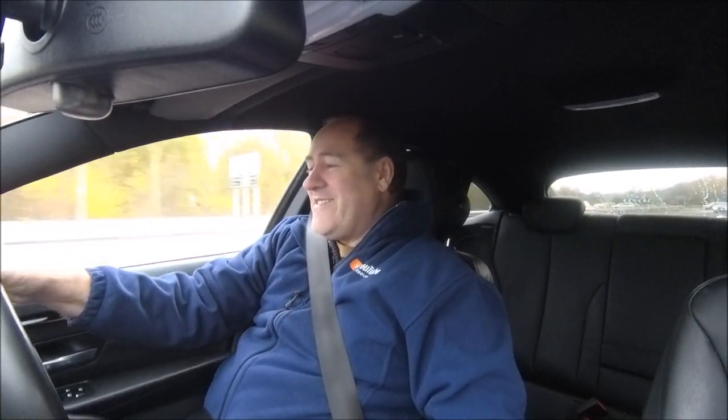Again, do we need a 3-litre twin turbo? No. Is it nice to have it? Yeah, I love the sound of a straight six in this case, but it does sound like a V6 as well. But I mean, yeah, it's that feeling we're in EcoSport at the moment. And there you go, that is just bang, straight to motorway speed in no time at all.